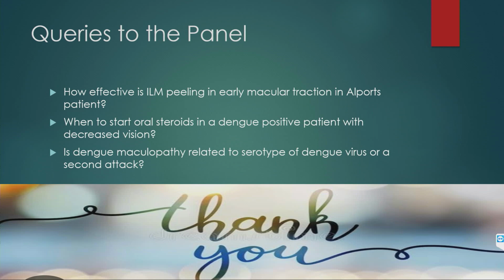So thank you everyone, and these are the queries to my panel. How effective is ILM peeling in early macular traction changes at the fovea in an Alport syndrome patient? And second, next were related to the dengue maculopathy. When to start oral steroids in dengue positive patients with decreased vision? Is there any cutoff limit for vision? And secondly, is dengue maculopathy related to the serotype of the dengue virus or any secondary attack in the same patient?